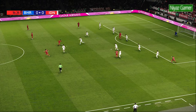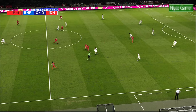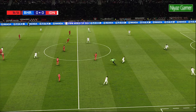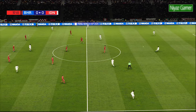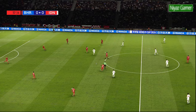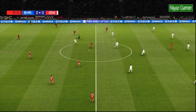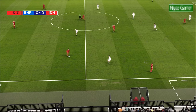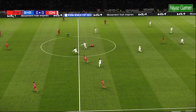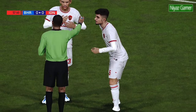So 0-0 still, but both sides have had their moments. Turns back here, probably the best option. Long ball looking to counter. Challenge just a bit on the firm side. That looks a foul. Yep, referee's given it. And the referee has shown him a yellow card.